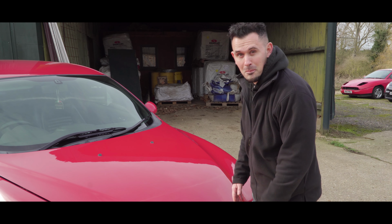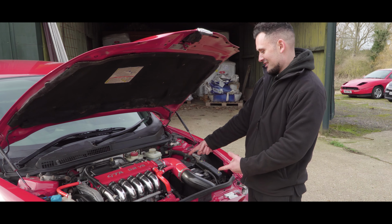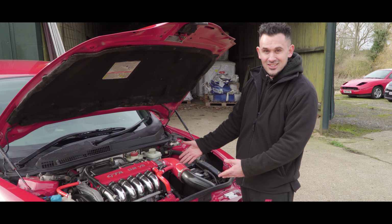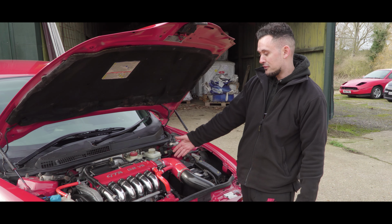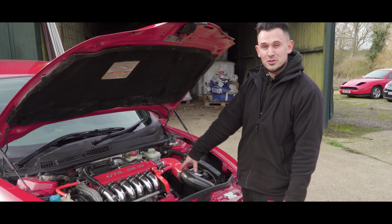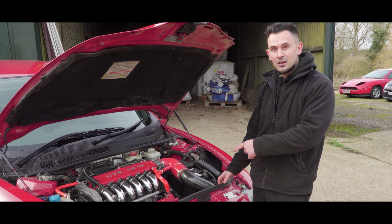So, my favourite part of this car is this. Just look at that. That is a work of art. Have you ever seen an engine that sexy underneath the hood of a car? Packing 250 brake horsepower, 3.2, 24 valve, V6, Busso's finest. Just look at it, so pretty. Anyway, that's my favourite part of the car.